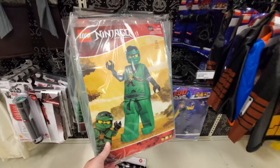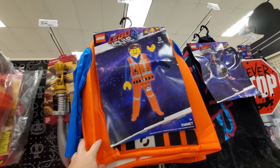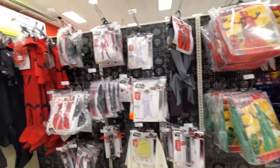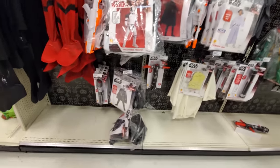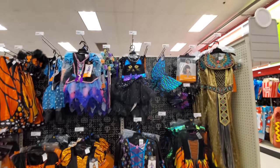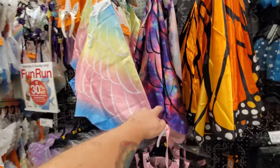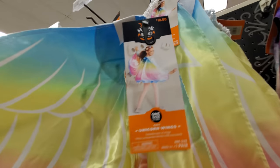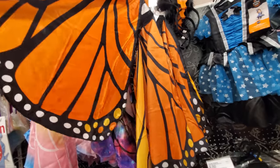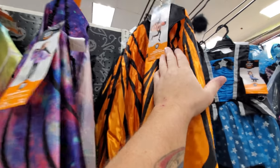Lego Ninjago. Somebody was telling me to keep an eye out for those. Here's the red one. Those are actually pretty cool. Star Wars. You always have Star Wars in these places. Okay, let's look at some girls' costumes here. Looks like witches. What are these? Wings. Look at that. Unicorn wings. This is like a butterfly wings. I think they're all called unicorn wings.